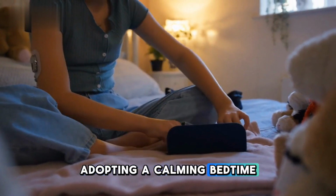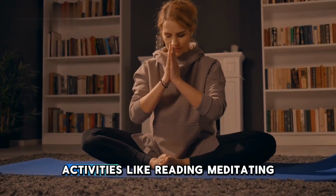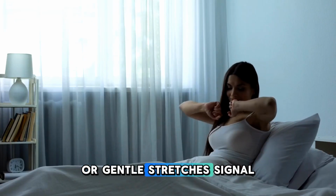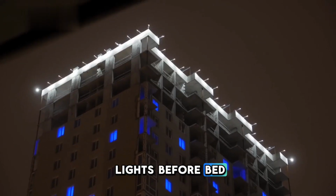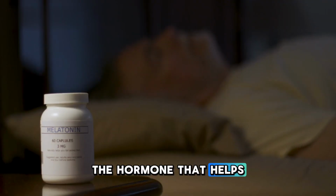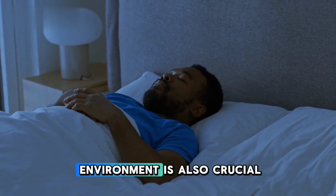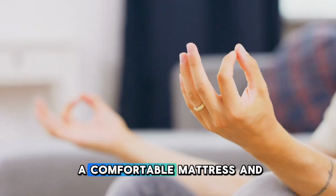Adopting a calming bedtime routine helps set the stage for better sleep. Activities like reading, meditating, or gentle stretches signal your body to wind down. Avoid screens or bright lights before bed, since blue light interferes with the production of melatonin, the hormone that helps you sleep. Creating an optimal sleep environment is also crucial. Keep the room dark, quiet, and cool with a comfortable mattress and pillows.